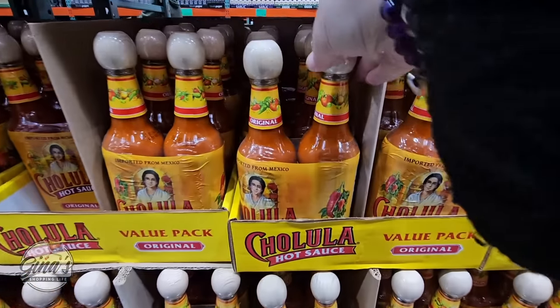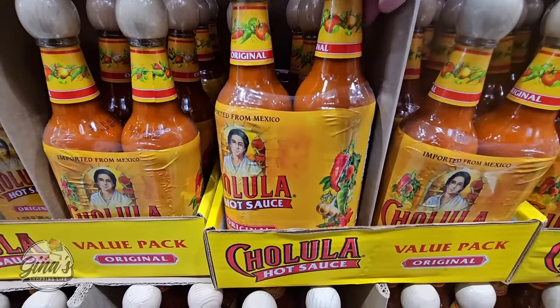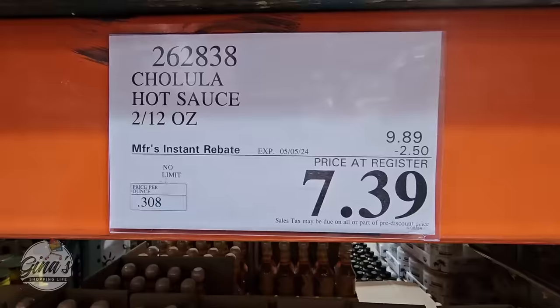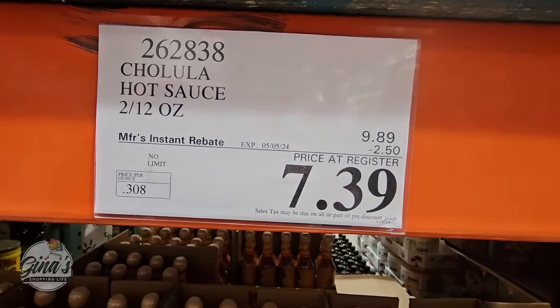We have the Cholula hot sauce on sale right now. So when these are on sale, that's a really good price. You're getting two of them for $7.40. That's gonna go on till the 5th of May.